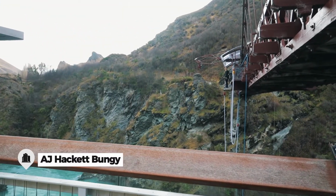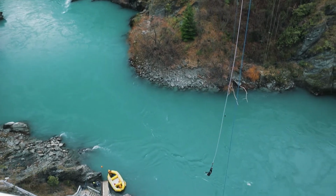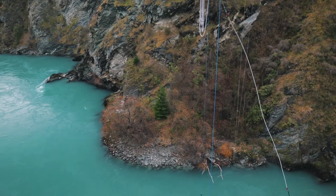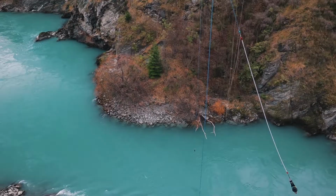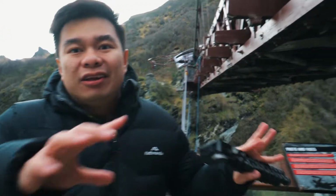Guys, one of the things that you have to do in Queenstown is to do the bungee jumping. This is the AJ Hackett bungee jumping, the home of bungee jumping. Look at this. She's about to do it. How cool was that? It's like 30 seconds or even a minute of adrenaline rush, you know? Even though we're not gonna do it, it is still a thing you might wanna visit. You might wanna visit here because this place is so cool. They have a viewing platform right here. You can also go to the bridge. You can get close to where the bungee jumping is taking place, or you can just hang inside, viewing the live view.